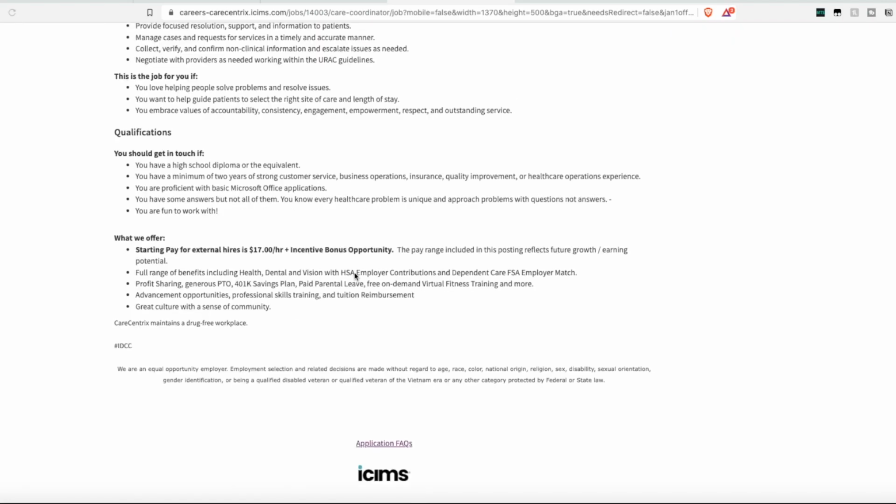Now, they do not require any college degree. However, they do require a high school diploma or GED. They want someone who has at least 2 years of experience of either customer service, business operations, insurance, quality improvement, or healthcare operations experience. So you do not have to have any actual healthcare experience as long as you have some customer service background.